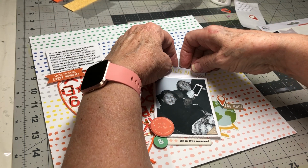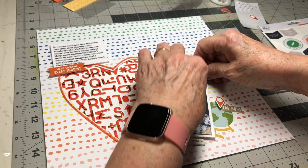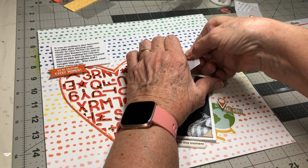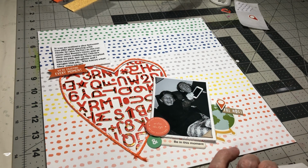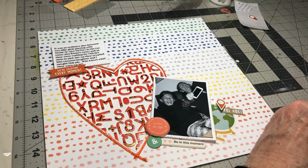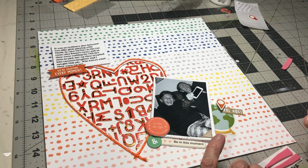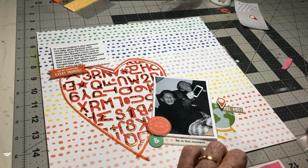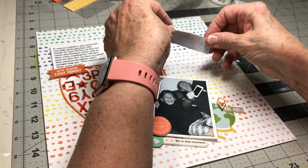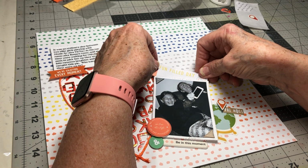Okay, tell you what, if I have it flat on the background, it overlaps the stitching, and I need some foam down here to prop it up. So let me do that, and that ought to be enough. This is really, really sticky. The adhesive on here is amazing for a commercial sticker. Okay, let's do this.